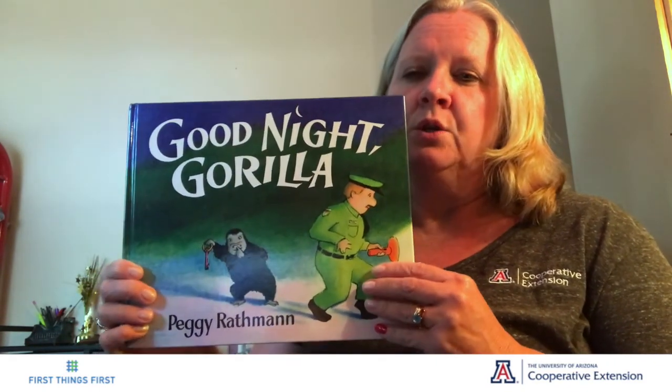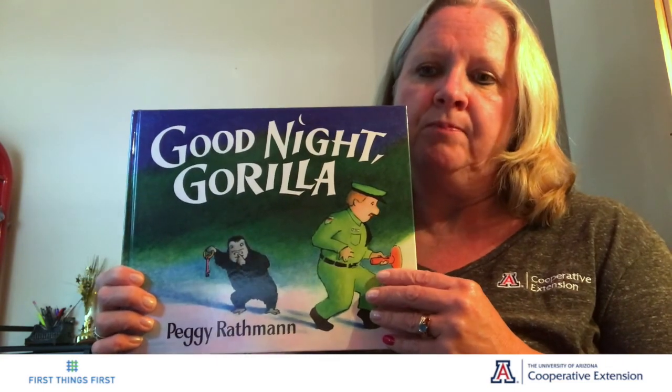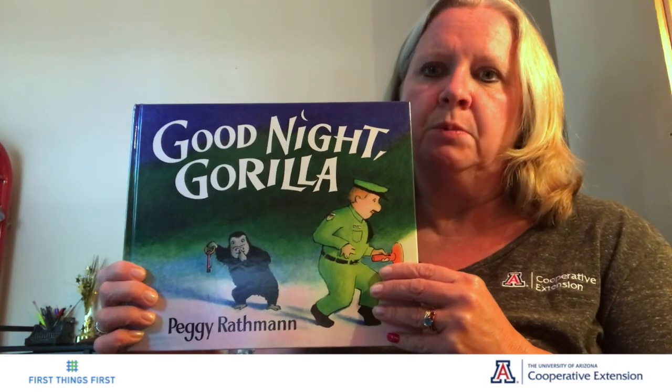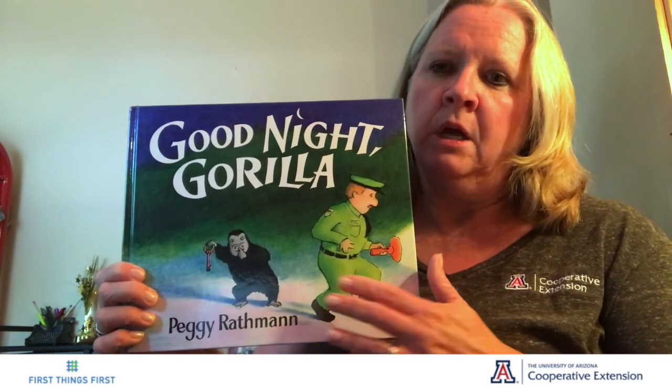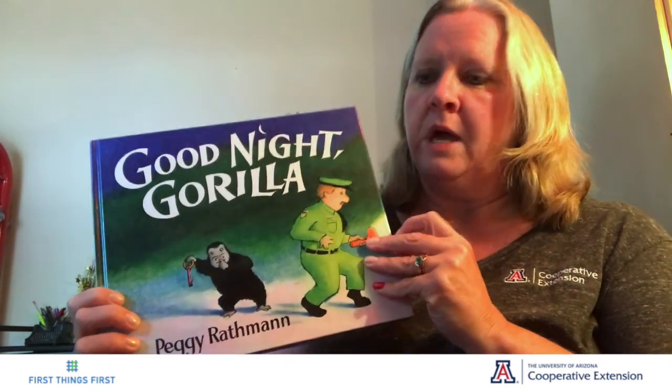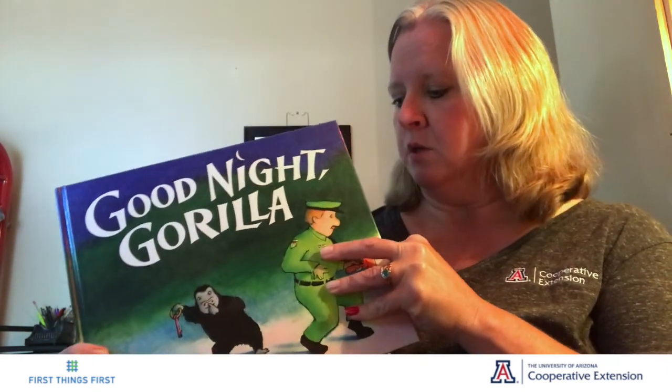in the book. So this book was written by Peggy Rathman. She said she wrote it for her own little children a long time ago, and it's been a very famous book for a long time. She also illustrated or drew the pictures for the book. So Peggy Rathman is the author and the illustrator. And this book is called Goodnight Gorilla.